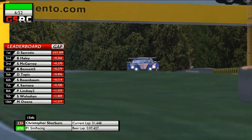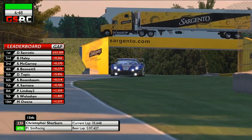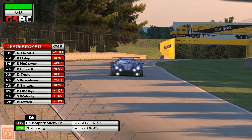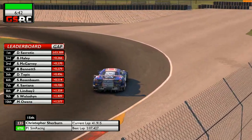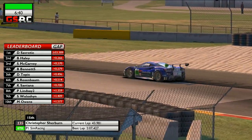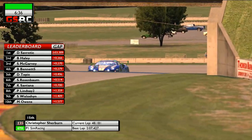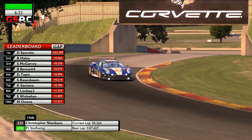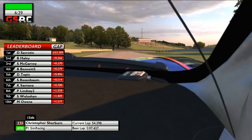Solace might be hard to come by depending on some of the talk with interclass traffic, because some of the drivers are a little bit worried with the way the line switches back and forth across the track, and that can sometimes mean trouble and miscommunication between the faster and slower classes. And speaking of passing within classes, Adam, where are the most common spots do you think overtakes are going to take place?